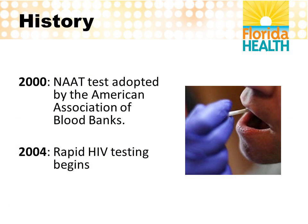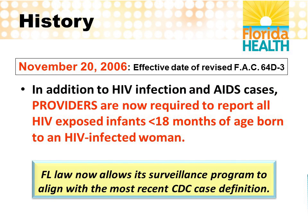In the year 2000, the NAT test was adopted. That's the nucleic acid amplification test, and that's when the American Association of Blood Banks adopted that as part of their criteria for screening the blood supply. And then in 2004, rapid HIV testing begins, and that's where someone could get a result on that screening in about 20 minutes' time.